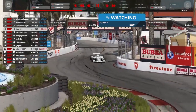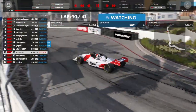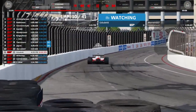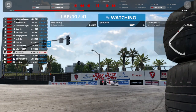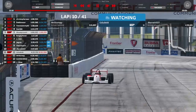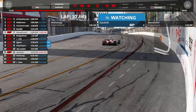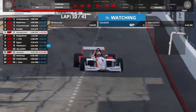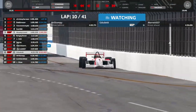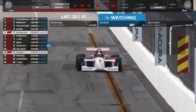Oh, and there goes wide G-Dude, down in 11th position. It's a nice camera angle as they come through with the camera sled wedged in there between the tyres. Very important to get this power up over the hill here. The car gets really light, wants to over-rotate on you. And then it's a big long drag down here, Seaside Way, before they have to brake hard into turn 9.